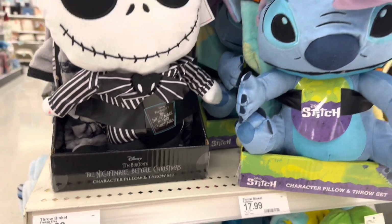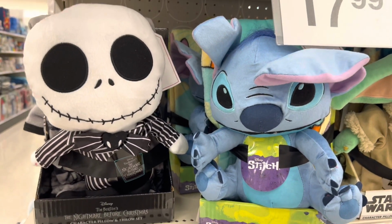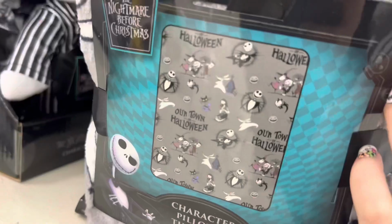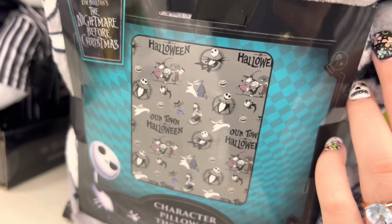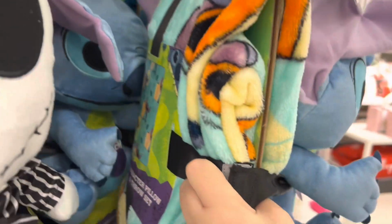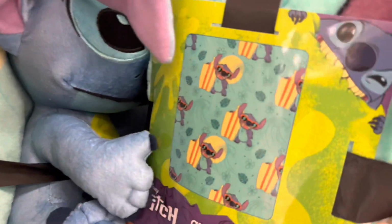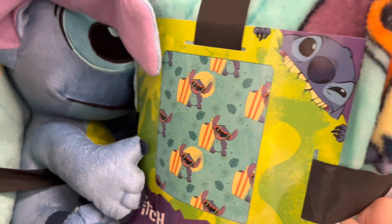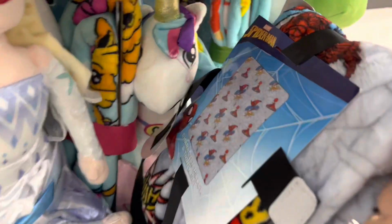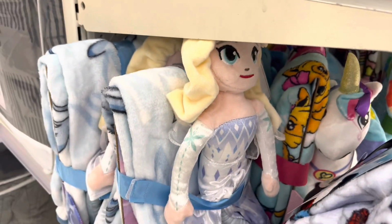And then I found these cute little sets. They came with a plushie and a throw blanket as well. They were $17.99. So they had this Jack Skellington one with the Halloween themed blanket. And then they had a Stitch one with him and his surfboard, which I thought was really cute. And then they also had this Spider-Man one, and it had him on the back, and then an Elsa doll one, and the blanket was blue and had her and her horse on it.